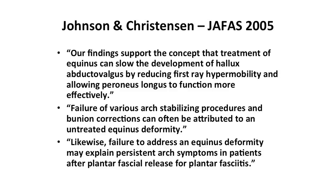So not only if you have Equinus in a patient with plantar fasciitis, which is of course very common, if you go in and release the plantar fascia, you're going to destabilize the arch, and you still have an arch deforming effect of the Equinus deformity onto the foot. It's going to exacerbate this problem.